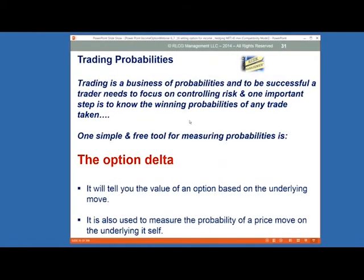Even if you don't use options, you can use this for good price targets because there are so many options being traded every day, more than the volume of the underlying. So also, when you come back to trading, trading is a business of probabilities.